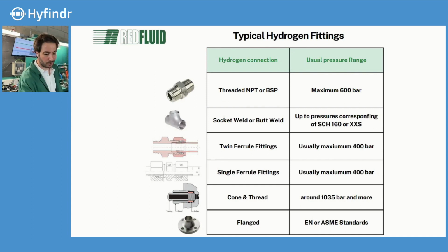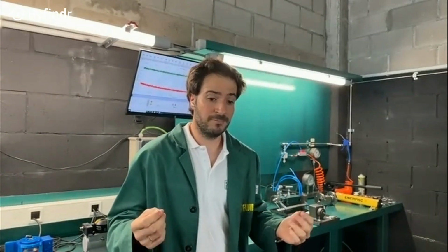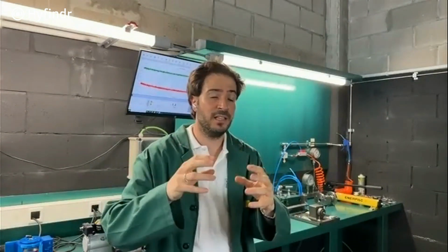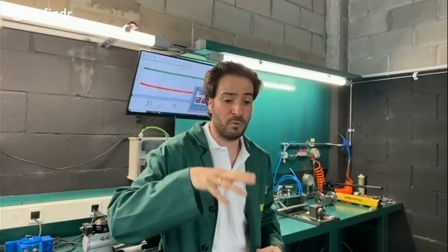Then we have welded connections. Welded connections mean that we are going for a welded solution for the installation. It's not a mechanical assembly like the other ones that are free of welding. You will need to weld that. Then when we go inside, we'll see what different kinds of welding we have.